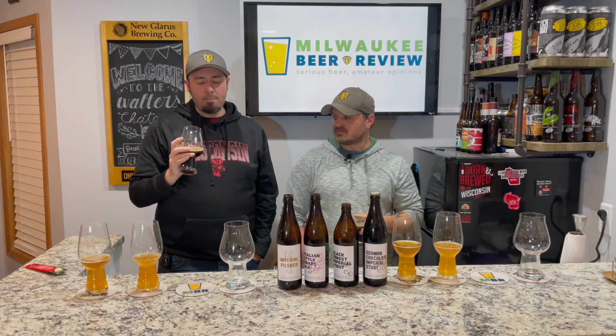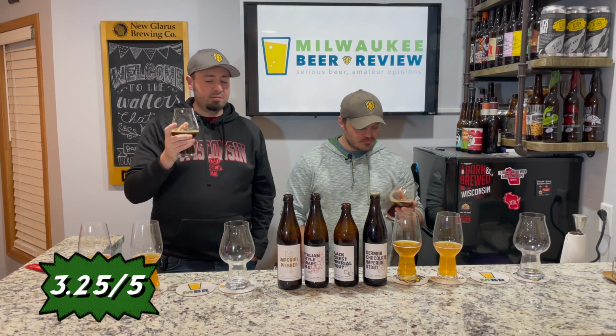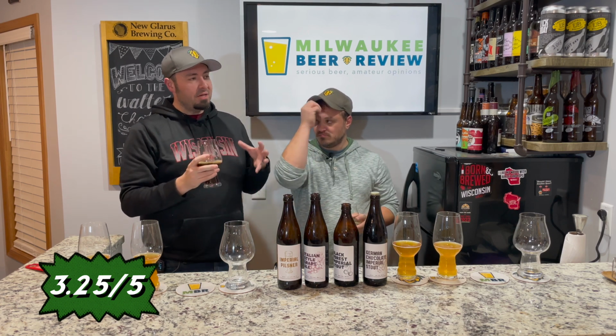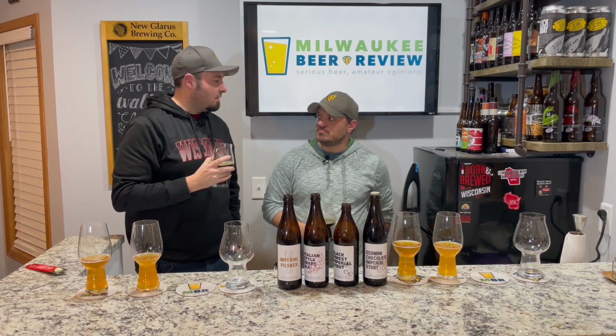I'm probably putting this at a 3 1/4. Okay. I think it's still a good beer. It's very drinkable. I actually do like some of the characteristics of this. The bitterness, the uniqueness of it is kind of neat, which is what jazz is all about.